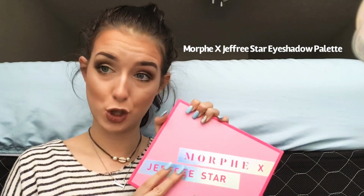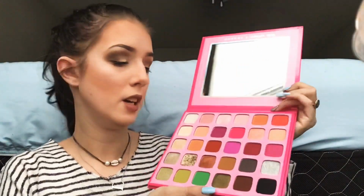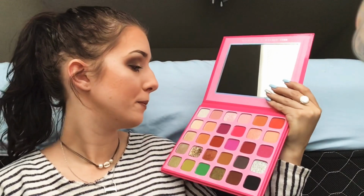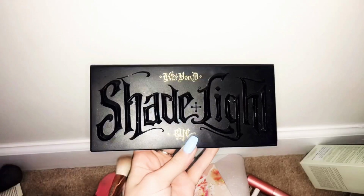Okay, so first of our bigger palettes, I have the Morphe X Jeffree Star eyeshadow palette. Now, I am in love with this palette. This guy is $35 retail, but I got it for like $21, which wasn't bad. But I love this palette, and the colors in it are fantastic.